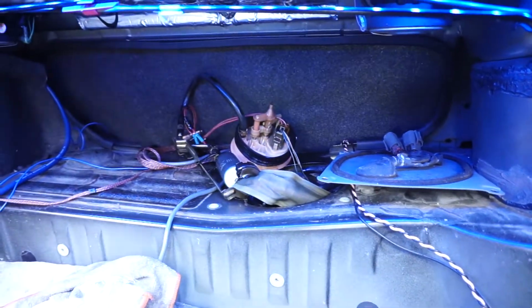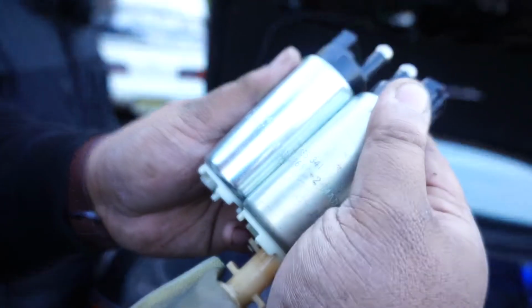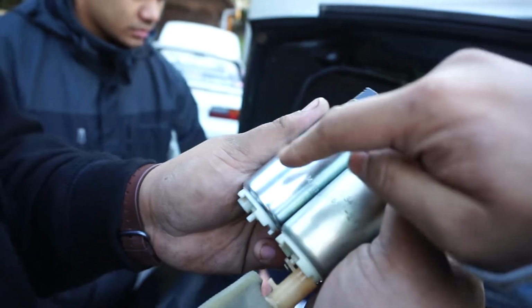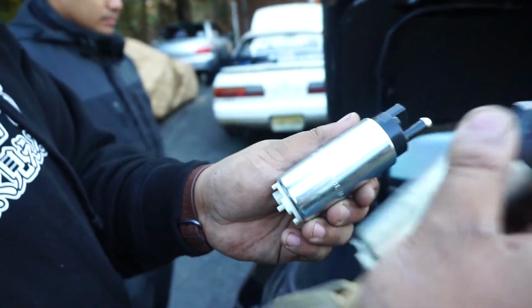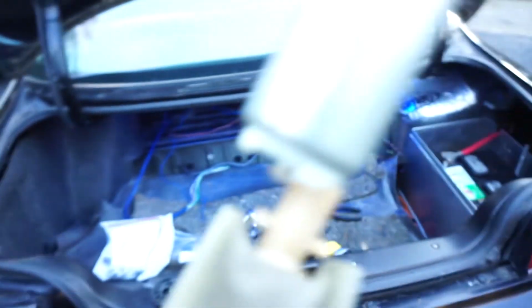Yeah. All right, so there it is. That is probably the biggest sock. Yo, I think that sock would fit on my foot. So these are the two fuel pumps. This one is 7 years old. This one's new. That's cool. It's got the date on there.